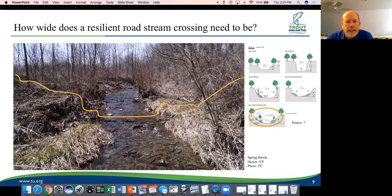And I just threw this in so you guys can see the transition. On the right side, you can see a natural channel will end up going through an evolution where eventually it downcuts. The stream bank walls will eventually collapse in. And then if left to its own devices, it'll form its own floodplain again. And so when we're looking at putting in a new structure, we use this landform as a means to identify what size structure we put in.